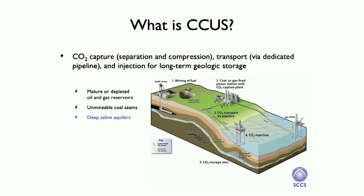And the geologic formations that I'll be paying most of the attention to are deep saline aquifers. The very basic reason is that they are ubiquitous. And as I will make a point of in this presentation, they provide a gigantic capacity that could address the needs for deployment of this technology at the scale that is actually needed.